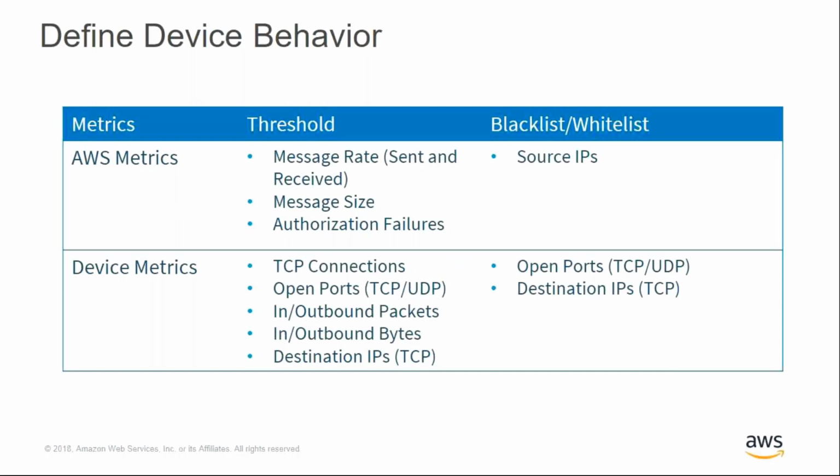The security metrics that we are collecting from the cloud include message rate for both sent and received messages, message size, authorization failure, and source IP address. Elevated message rates can indicate a device is compromised and attempting to perform denial of service against a customer's account or malicious use of resources. Elevated messages due to a compromised device also result in increased cost for the customer.